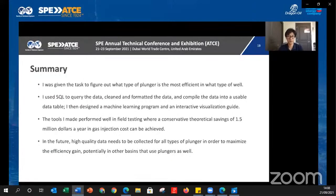Lastly, I'd just like to give an executive summary of what I've done. I was given the task to figure out what kind of plunger was best for what kind of wells, and I used SQL to gather the data I wanted and turn the data into something that's useful, like the machine learning program, the Spotfire guide. The tools I made performed well in the field and achieved the theoretical savings of more than $1 million a year in terms of gas injection.